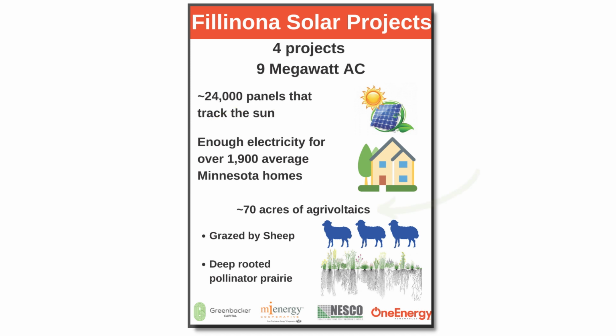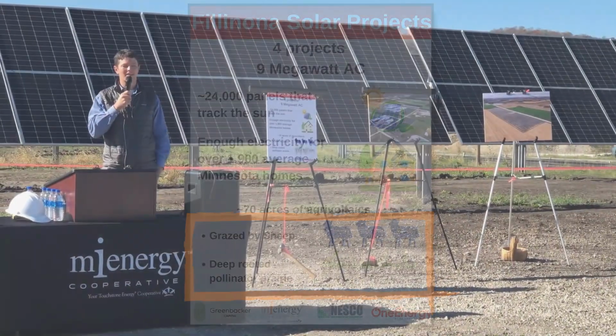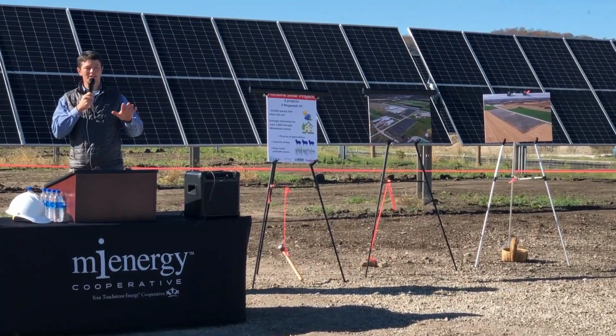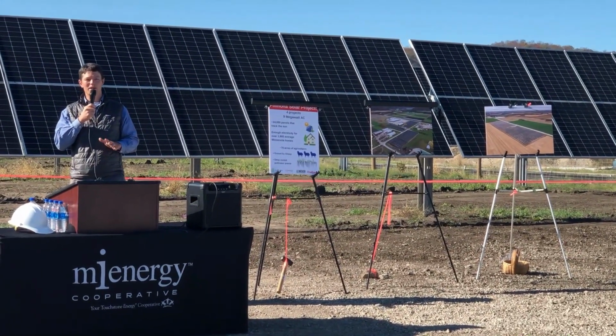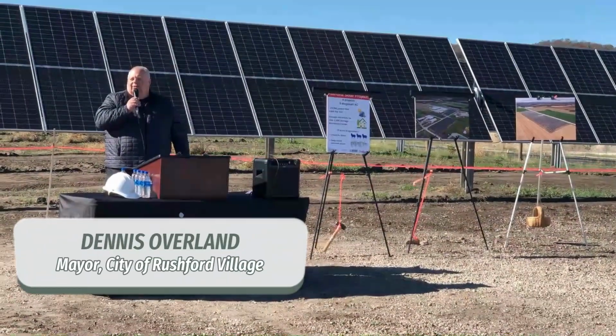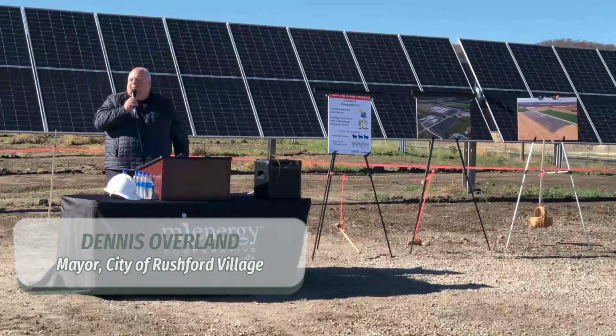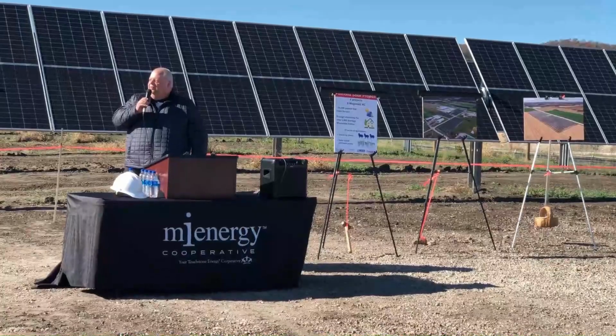They're located on about 70 acres in total, and we're working on a couple of different ways to keep that land in some form of agricultural production that will continue to benefit the surrounding countryside and the areas that they're located. So a couple of the projects are going to be grazed, including this portion of this project, and then a couple of the projects are going to be placed into pollinator habitat. We'd like to thank MiEnergy for the wonderful partnership that we have had with MiEnergy over the years, and I hope to continue on in the future.